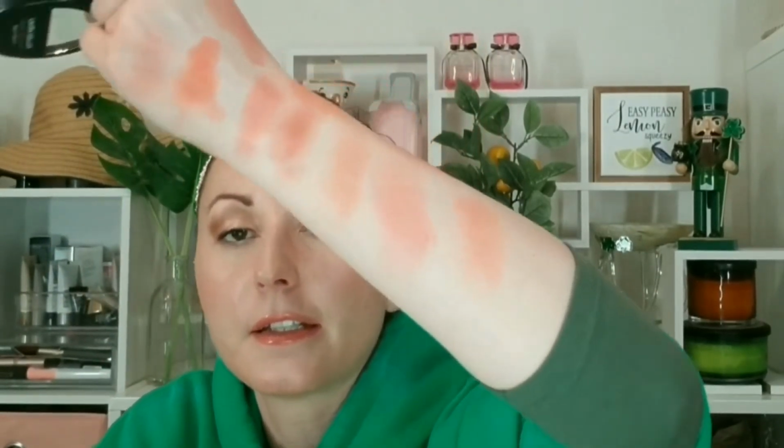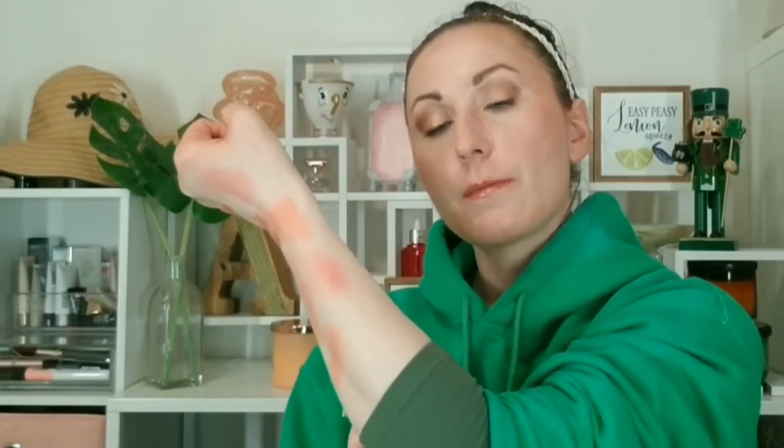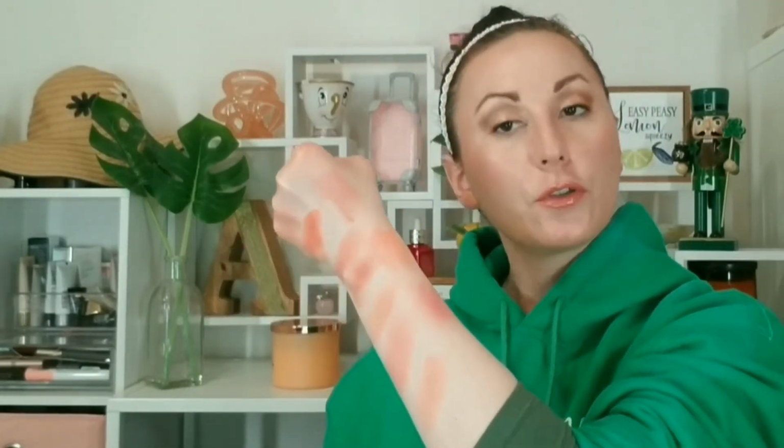Let me swatch it again. Oh, my hand is so colorful. If you take a look at my forearm, those are my peachy corally blushes which I have. And as you can see for yourself, they're really neat. It's up to you if you want to go with something lighter or a little bit darker. Just watch out how much you are applying, but you can wear them any time of the year.